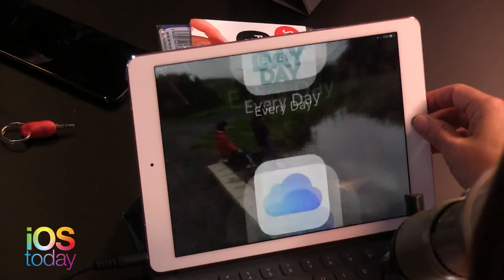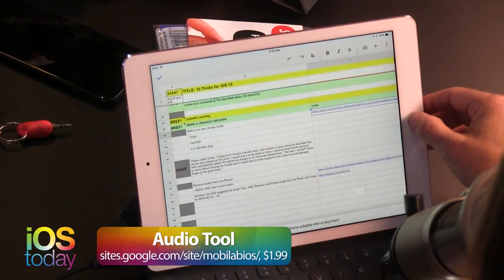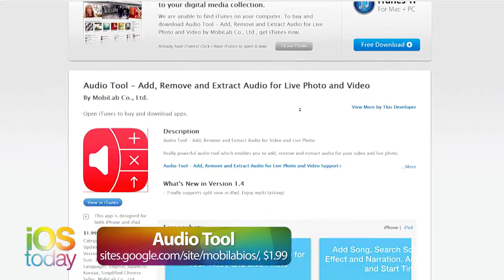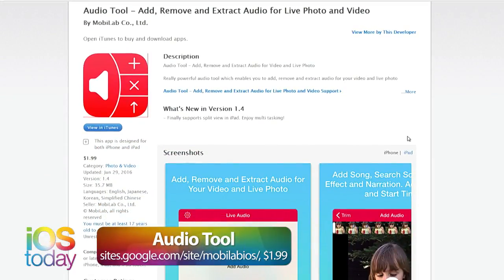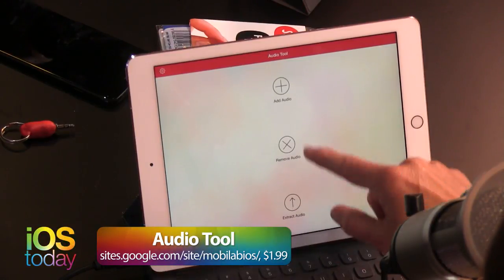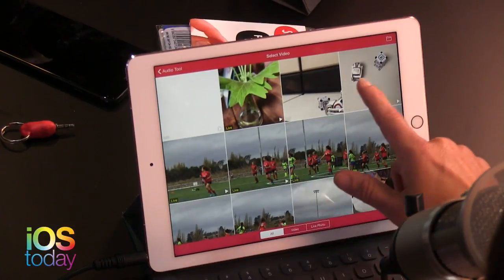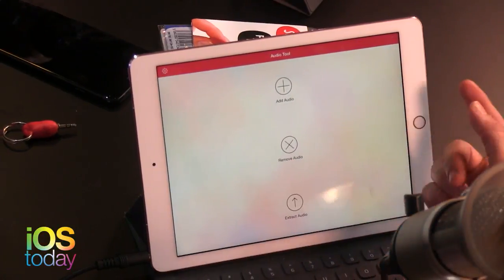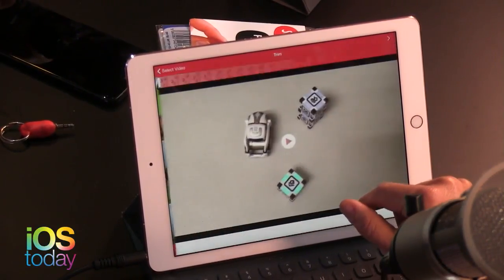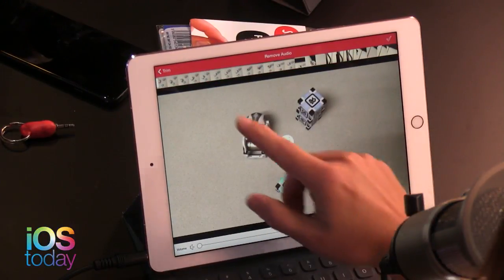Yep. The other app that Gardner von Holt recommended is called Audio Tool, and it's not free. I think it's about $1.99, and it does a few other things. You can add audio to your live photos, remove the audio, or extract audio. That's kind of neat. It would be nice to import it into iMovie. Really what a live photo is, is one high quality still and then a lower quality 3-second video. They look like one file, but actually it's two different files.